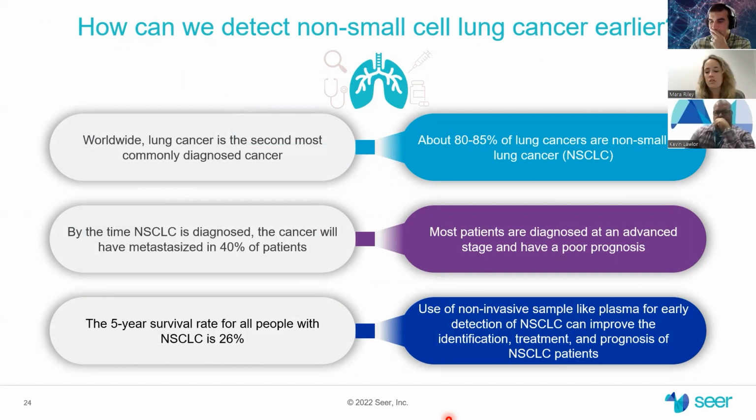So worldwide, lung cancer is the second most commonly diagnosed cancer. About 80 to 85% of lung cancers are non-small cell lung cancer. And by the time it's diagnosed, the cancer has usually metastasized in 40% of patients. And most patients are diagnosed at such an advanced stage that they have a very poor prognosis. The 5-year survival rate for people with non-small cell lung cancer is only 26%. So the use of a non-invasive sample like plasma for early detection can improve the identification, treatment, and prognosis of these non-small cell lung cancer patients.